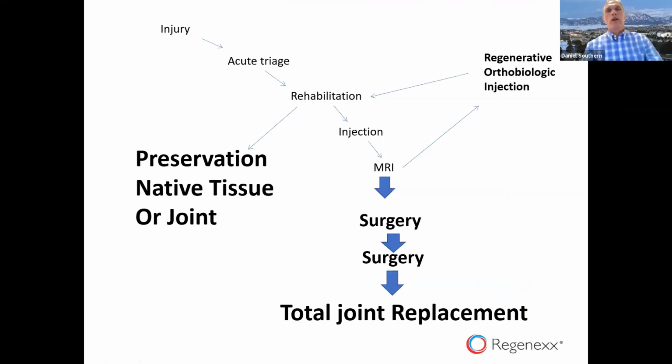One final thought I want to leave you all with. Orthobiologic injection is not a terminal procedure. What do we mean by that? A terminal procedure is a total joint replacement. That means that you've had the end treatment for your problem. There's nothing else to do from here except perhaps revise the total joint. In other words, yank out the replacement that we put in and put in another replacement. So that's a terminal procedure.